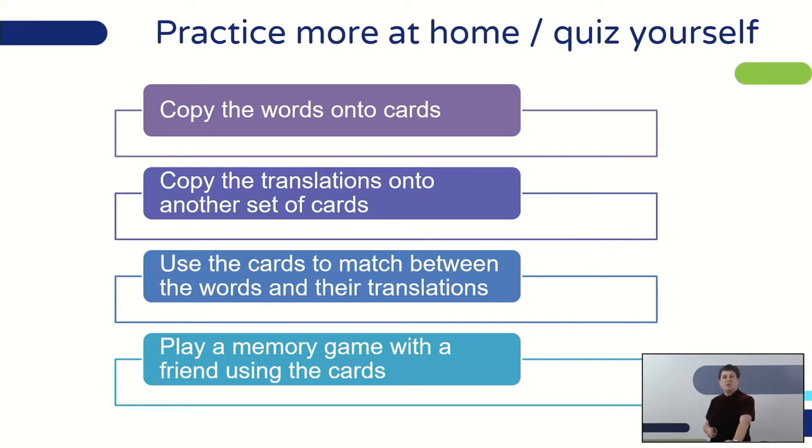So what can we do with all these words? I've introduced you to them. We've talked about what they mean. You've heard sample sentences and how to pronounce them. You've seen how to spell them. And now we want to practice. So you can practice at home and quiz yourself on these words.